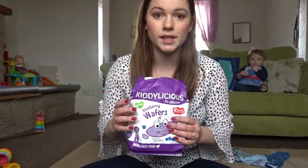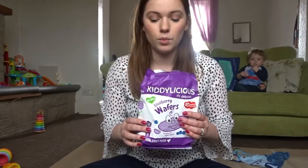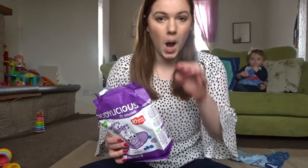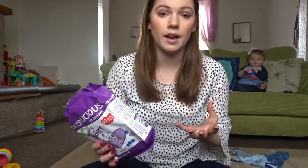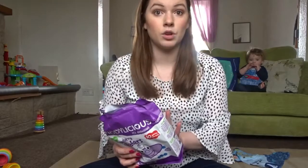I had just picked them up from nursery. I did have a pack of strawberry flakes in the bottom of his bag, which were my saving grace, because they just don't like to sit there doing nothing. If you give them a little snack, then they're happy. So snacks are a big one for us.